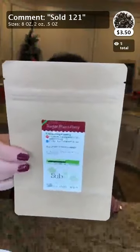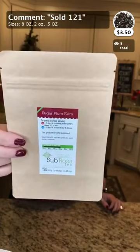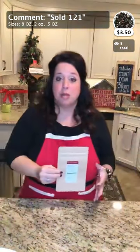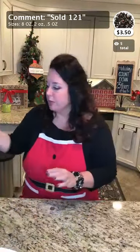This is our Sugar Plum Fairy, and it's sold $1.21. So this does have plums and cinnamon. I would say the cinnamon is kind of in the background, so if you wanted to add apple cinnamon matcha to this, it would be great. One of the things that I love doing the apple cinnamon with is caramel, of course. We have 2 caramel teas. Very, very good.